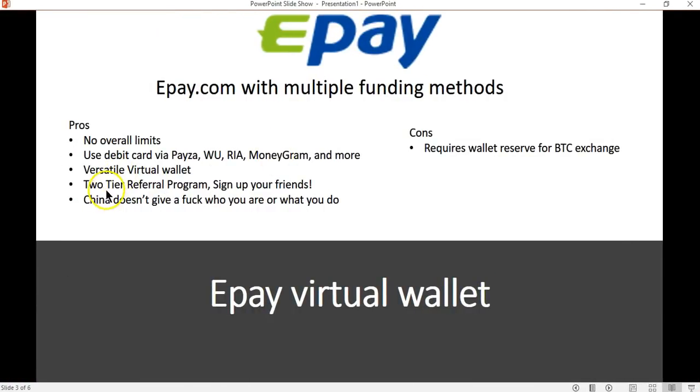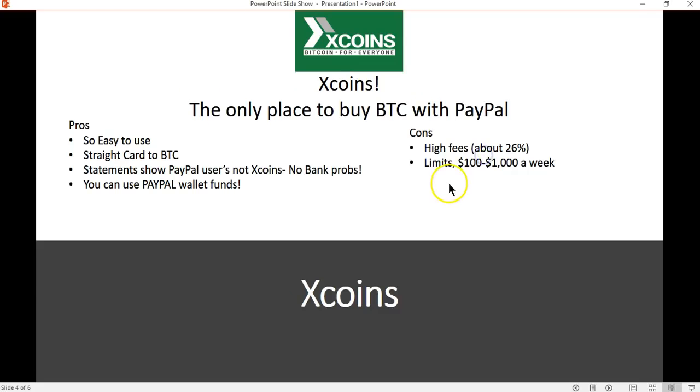Some of the upsides, though, are it has a 2-tier referral program, so if you want to use ePay to send money to people, it's worth it.